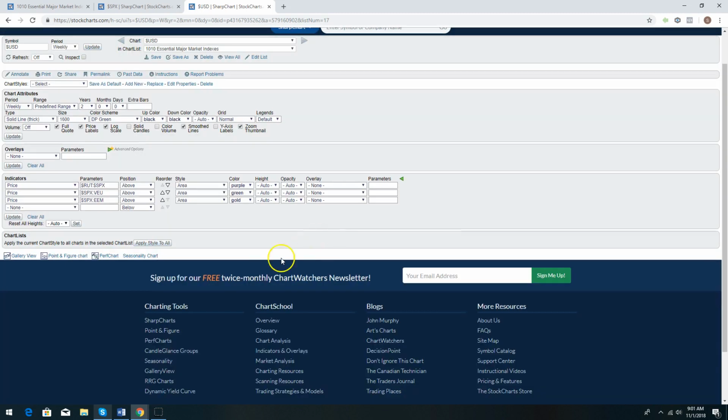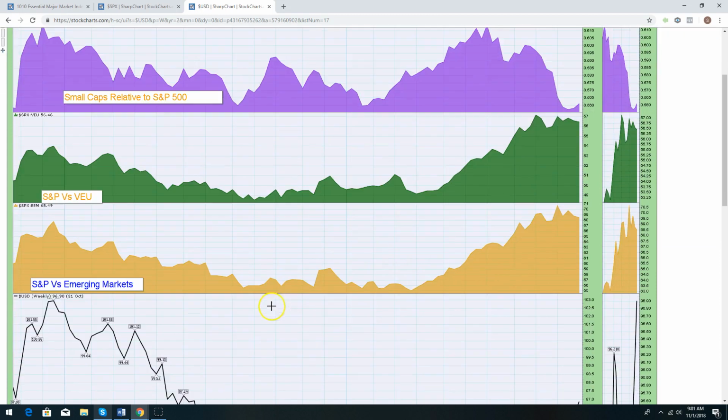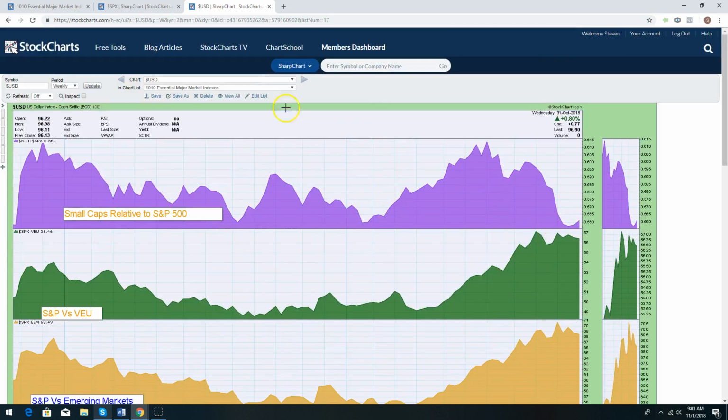So the dollar continues to outperform. Now, typically when the dollar outperforms, your S&P, your U.S. stocks, are going to outperform the international stocks. International stocks are by far in a bear market. They've been in a bear market. Their death crosses have happened. They're down 20% or more. So the U.S. is still the strongest place to be.